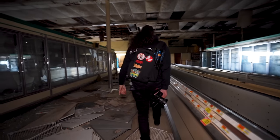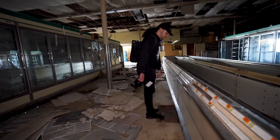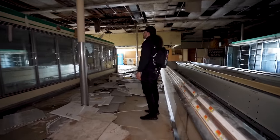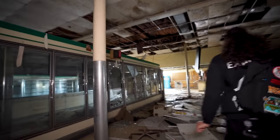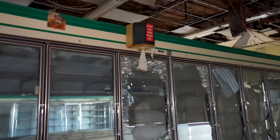We gotta be careful walking on this floor. Look, there's another drop right here. It's like a foot or so. Wow. That thing still has tissue in it, paper towels. Customer paper towels provided here. That's pretty high. Imagine being short. You wouldn't be able to reach that.